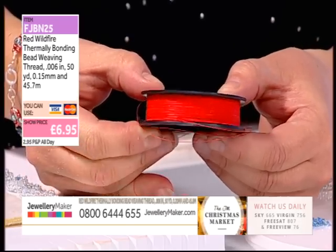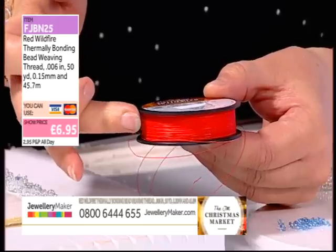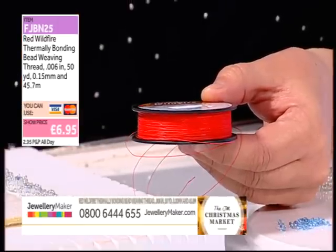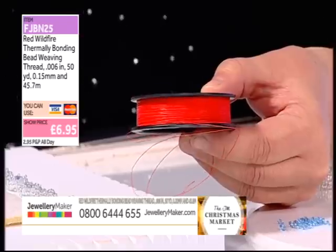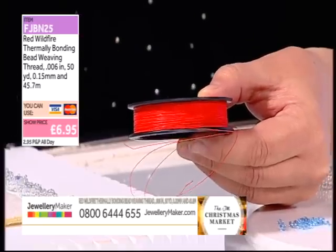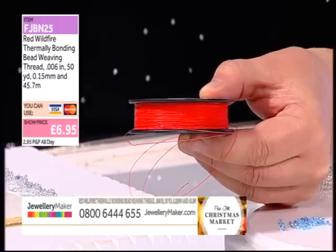For your seed bead baubles, it's a perfect colour, isn't it? Because of how strong this is. If you've got any bauble packs for your Christmas tree decorations, or you're making any wreath decorations, this is so strong. Once you've threaded and tied the knot in your baubles, you're never going to need to rethread them. I bought some just to go with my Christmas tree baubles. They've sold out. Congratulations, well done.